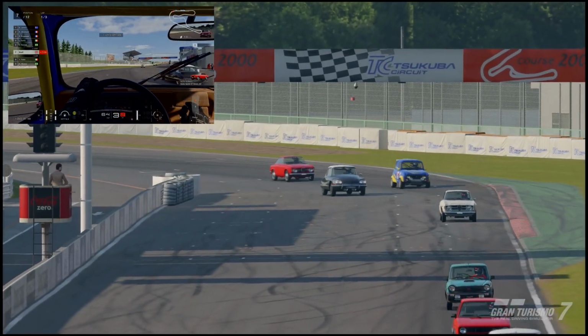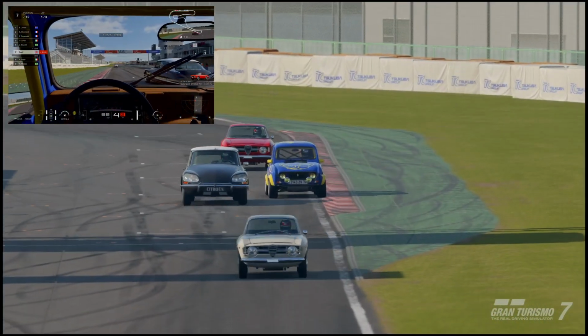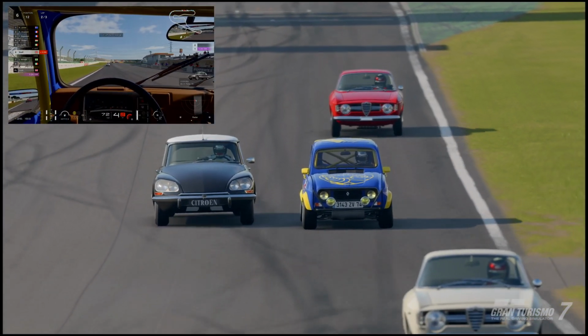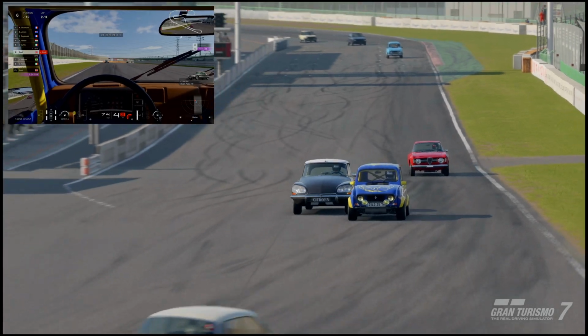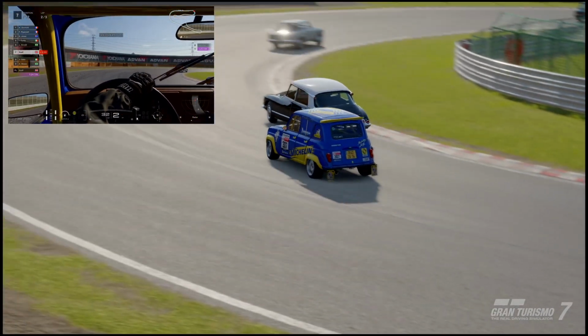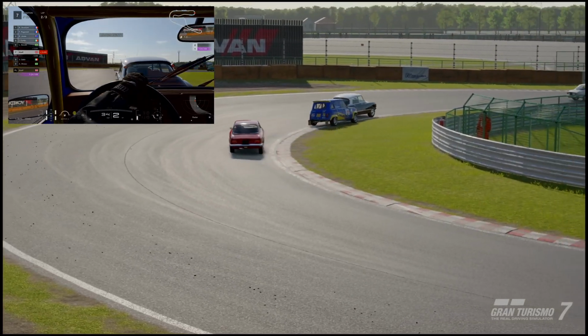The suspension does bottom out a little bit, which can cause some weird things to happen, but it still behaves perfectly well because GT7's physics and handling model is very friendly in that regard. Had a good little battle with this DS19 here, as you can see.